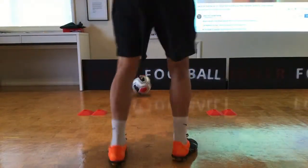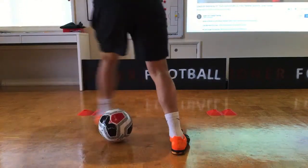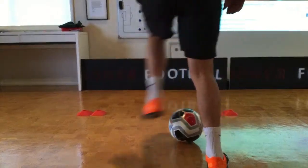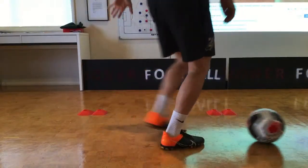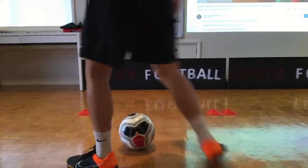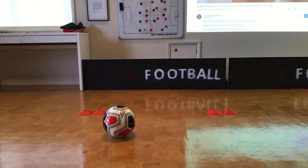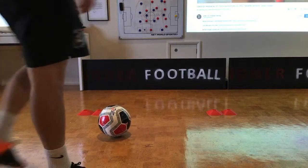1, 2, 3, 4, 5, 6, 7. Play, boom, set. 1, 2, take, drag, play. Stop with the left, double scissor. Stay in that low position, guys, low position. Come on, keep working. We have 5 seconds going to the right, and then we're gonna go the opposite way.